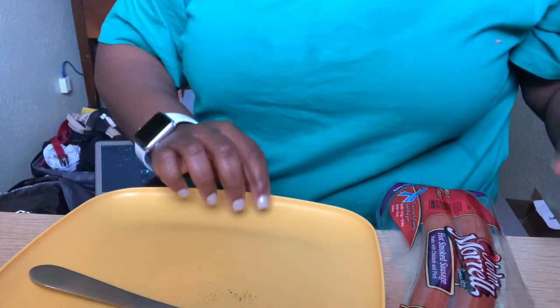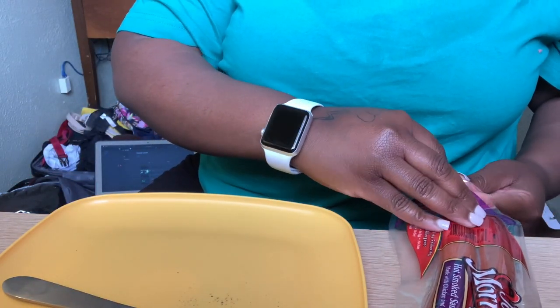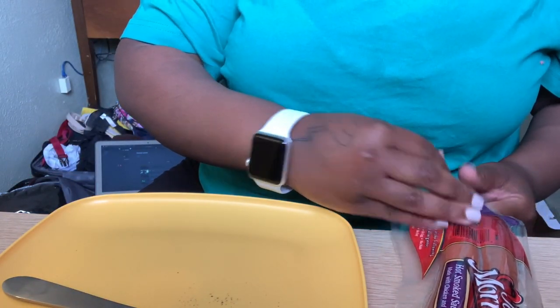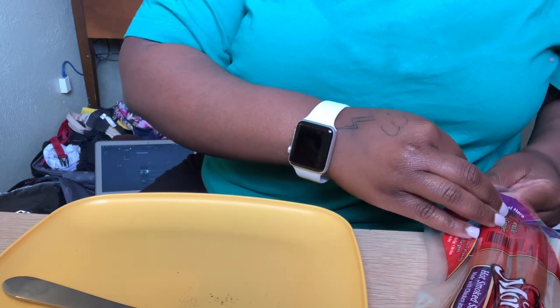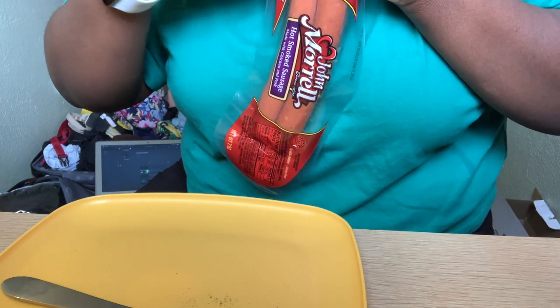Alright y'all, so the next thing that I'm gonna do is cook the sausage. So I was looking, I'm actually going to boil the sausage first, and then after I boil it, I'm going to fry it a little bit. This is just the way that I saw it made on TikTok. So this is skinless and extra tender hot smoked sausage, if I can get it opened. It says easy peel, but I'm struggling.